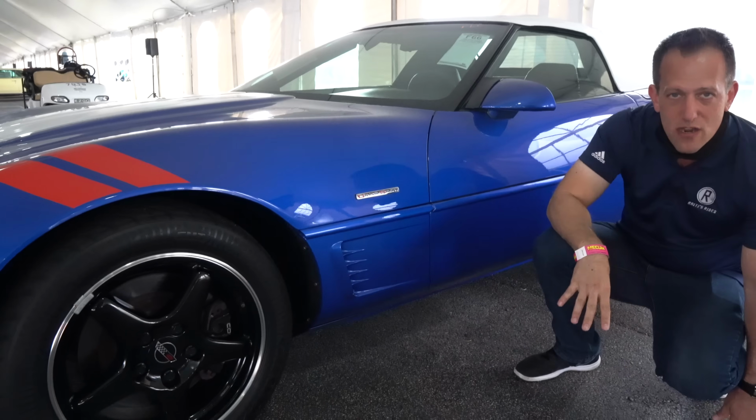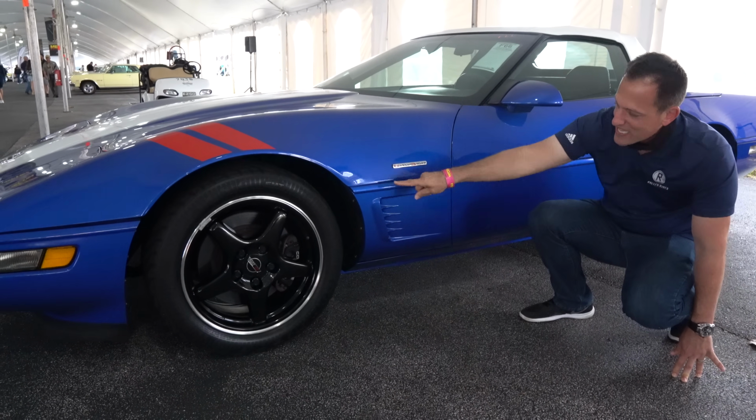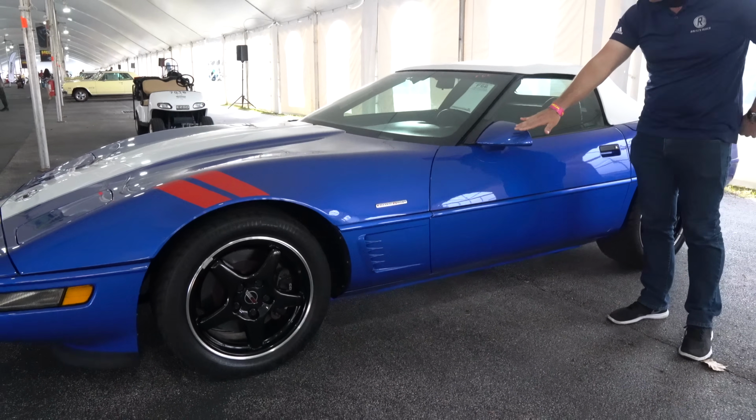You go back through the years, they've changed. Some of them are functional, some are non-functional. These are non-functional, but they do look really good. And this was another part of that refresh that took place in 1990. Now, as we go down the side, color matched on the mirror caps.